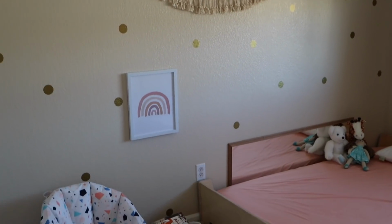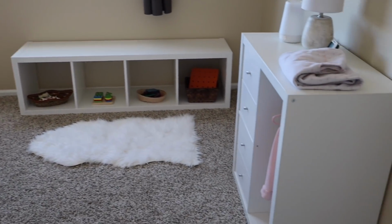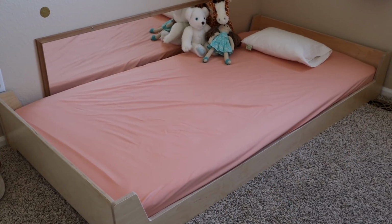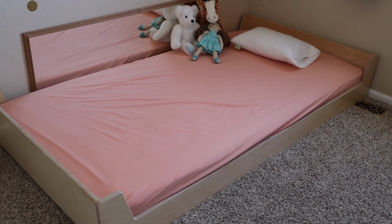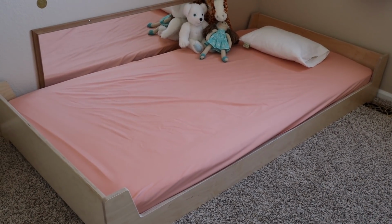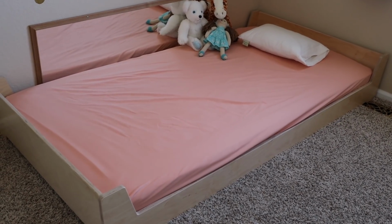So here is just kind of an overview shot of Mia's entire room as it looks now that she is a toddler. So the main feature of Mia's room is obviously her Montessori floor bed, which we've had since she was a baby. She's been sleeping in it since she was about 4 months old, and she absolutely loves this bed. She has always been super cozy and feels really safe in it, and we've always felt really good about her sleeping in it.